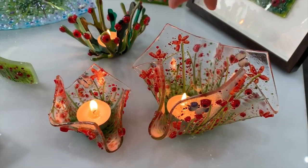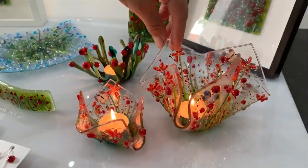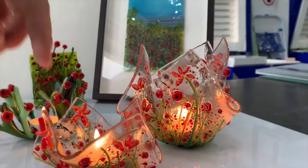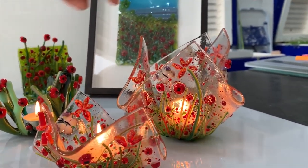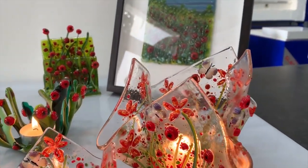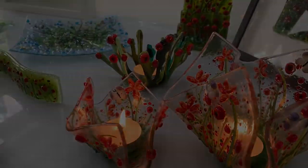The lovely thing about them is because we didn't put any blue in the sky, effectively you've got this 3D effect where you can see the flowers through. So from both sides, you get it all, and it just makes it really lovely and kind of yummy. So I hope you really enjoyed this video.